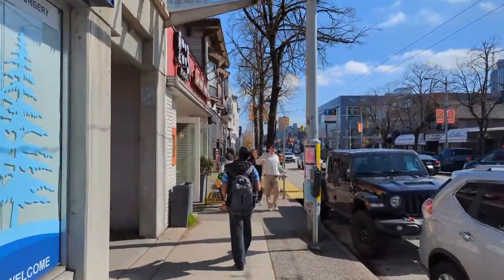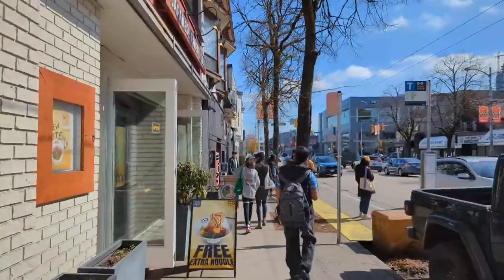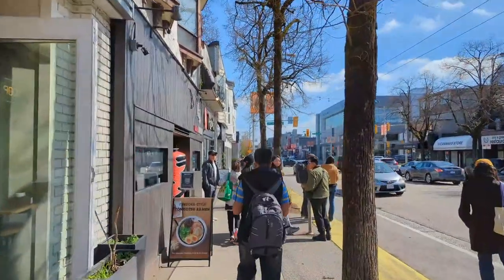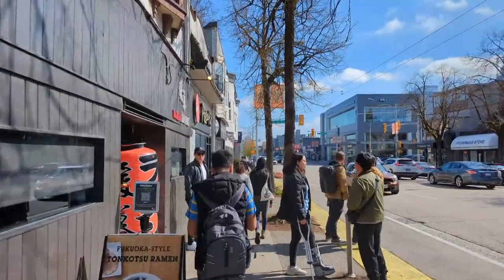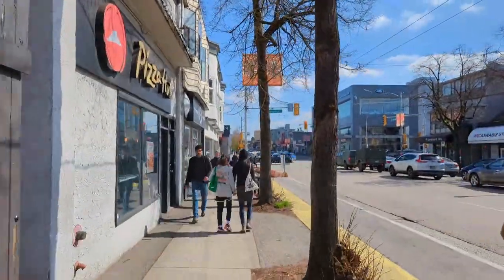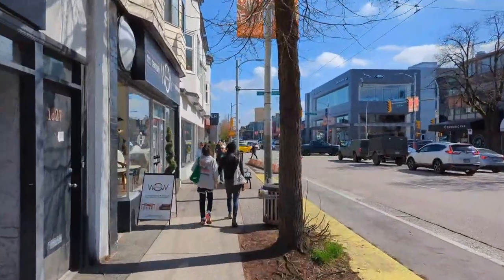There's a military space right on West 4th Ave, further to the west of us, over in the Point Grey neighborhood, closer to UBC. That'd be over on the Jericho lands. And then there's also a military installation over on Burrard Street over here. And that would be the military truck right there.